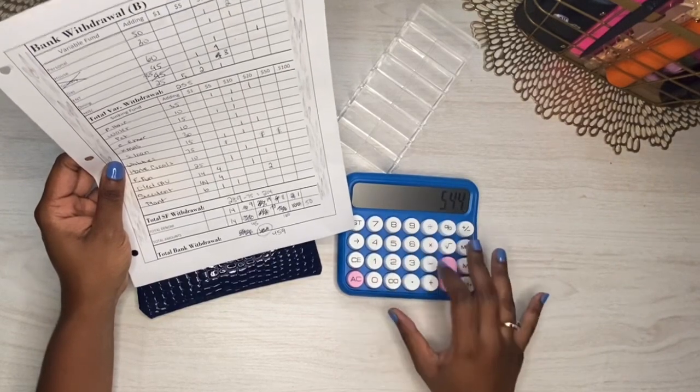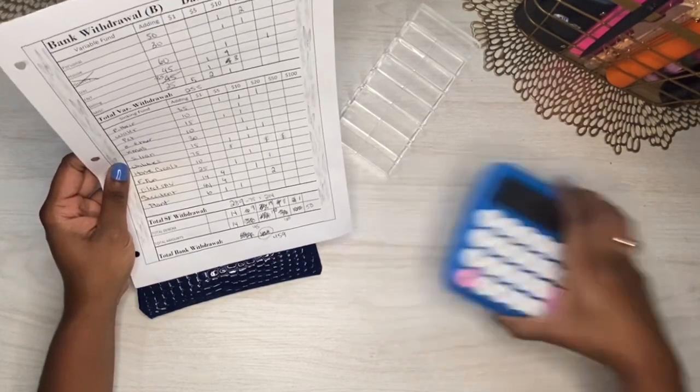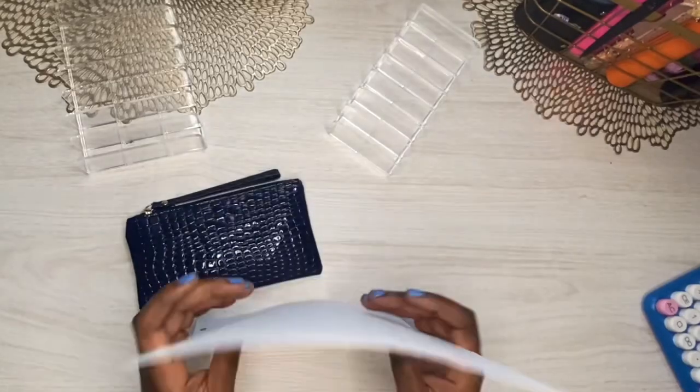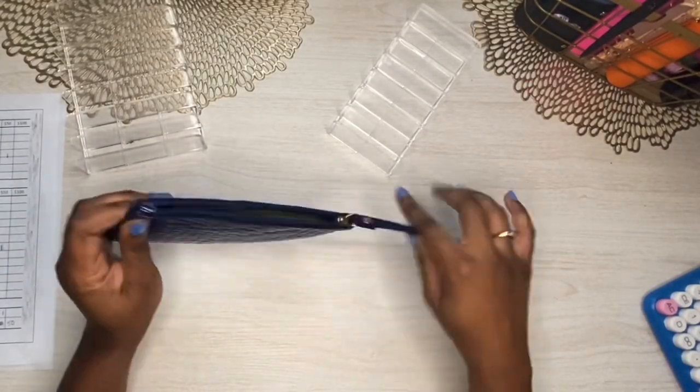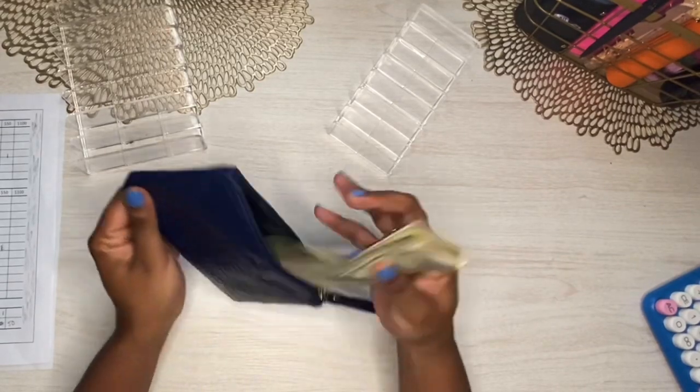So $544 minus $85. Yep. So we did that math right. Yay. I'm just going to keep this to the side so that I know what I'm stuffing. We're going to count our funds and make sure we got $459 from the bank.